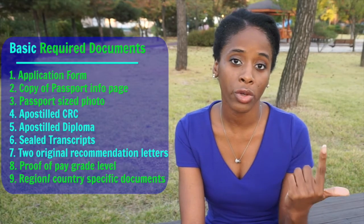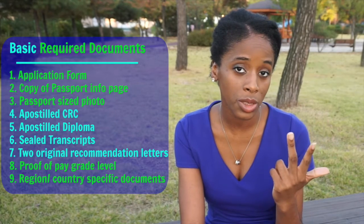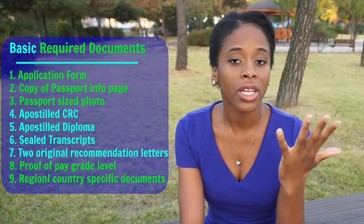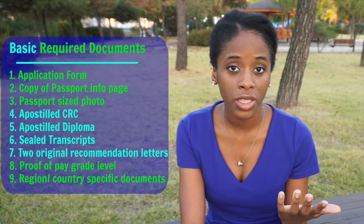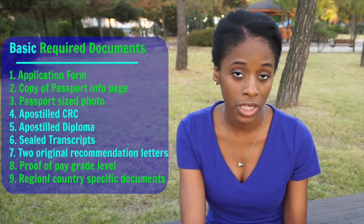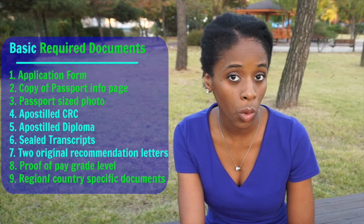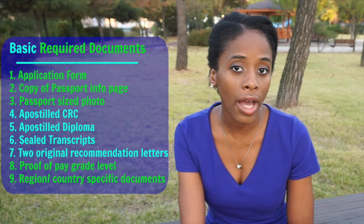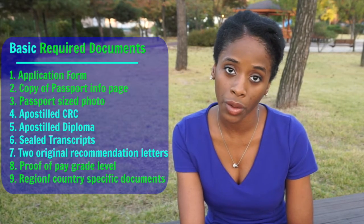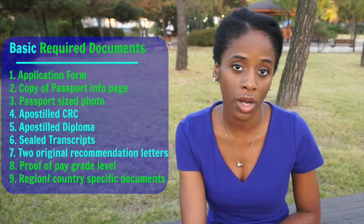You will need passport size photos. You will need a copy of the information page on your passport. You will need to get a criminal record check, of course. You'll need a copy of your university diploma, as well as final transcripts from your university diploma, 2 letters of recommendation, proof of what pay grade you qualify for, and also you might have some region-specific documents that you have to submit depending on where you're from. So these are the 9 essential documents for your application process.